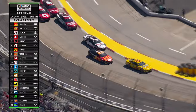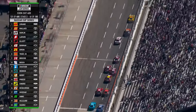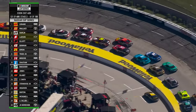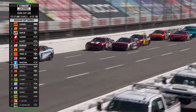Been dominant on these short tracks. You've got all four Hendrick cars behind him. All four racing each other for position. How about that for a photo shoot? Rick wants them ahead of them, though. He doesn't want them racing each other for fourth. Fourth on back. Joey Logano out front.